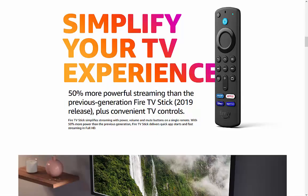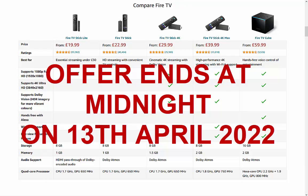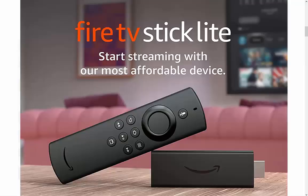Okay, so it's the 7th of April 2022 and Amazon are doing some great deals on Fire TV sticks, certainly in the UK. Until the 14th of April 2022, all the Fire TV devices have been greatly reduced. So we have the Fire TV Stick Lite, which is usually £29.99, but at the moment it's a saving of £10 down to £19.99, the cheapest Fire TV stick available.